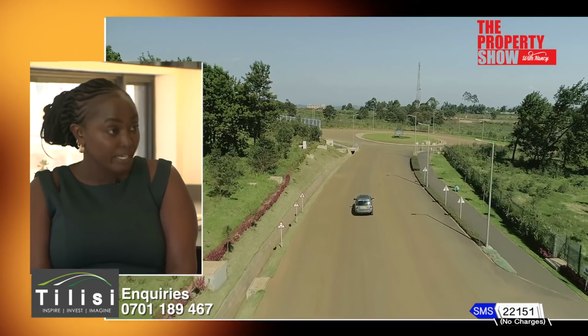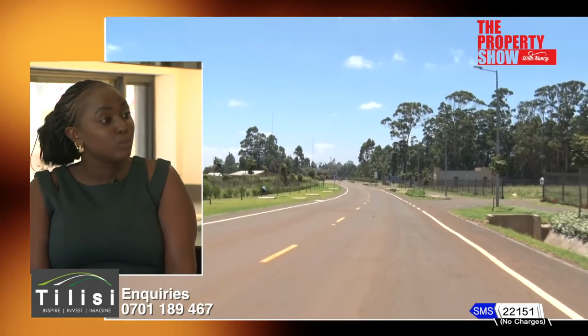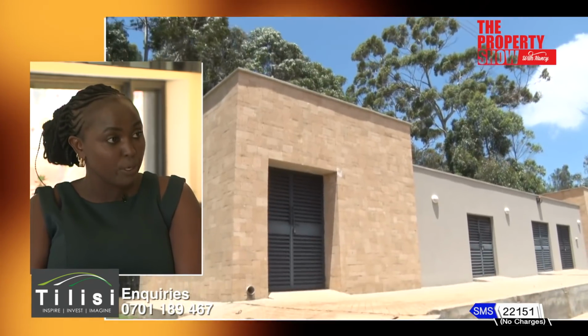In Tilisi, we have wide carriageways, cycling lanes, jogging tracks within Tilisi, beautiful landscaping. We also have lagoons to collect stormwater. We have 5 sewage treatment plants within Tilisi and 8 boreholes to supply Tilisi. We also have generators to supplement power within the common areas.